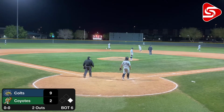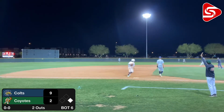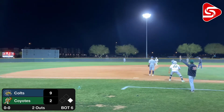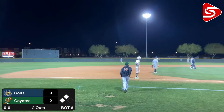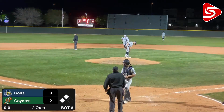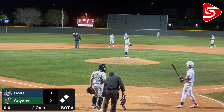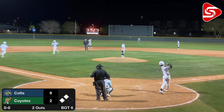That should get over the head of the right fielder. One hop to the fence. He's going to be up at second base. So a 2-out double from the catcher, Caden Bemis. Great hit. He smashed it. He certainly did. Absolutely. And that's his first hit today as well. He was 0 for 2 coming into that at bat.